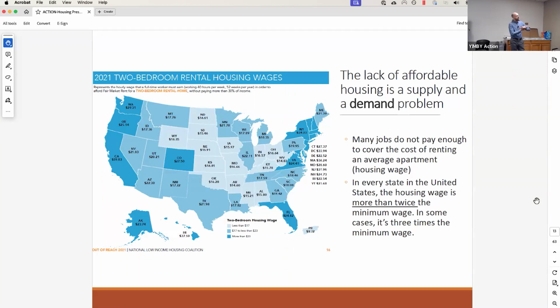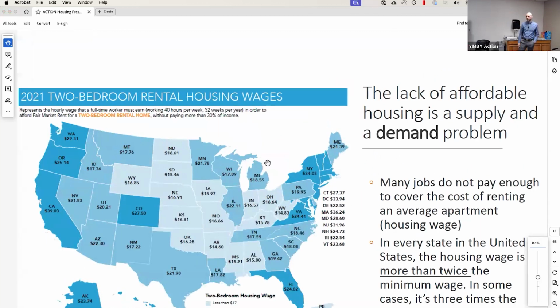This is from a 2021 report from the National Low Income Housing Coalition that shows they created something called housing wages. So the lack of affordable housing is both a supply and demand problem. The issue is that many jobs don't pay enough to even cover the cost of renting a median cost apartment. So what the National Low Income Housing Coalition did was a huge study asking, what would you actually have to make if you work full time, 40 hours a week, 52 weeks a year? How much would you have to make per hour to afford just the fair market rent for a two-bedroom rental home?